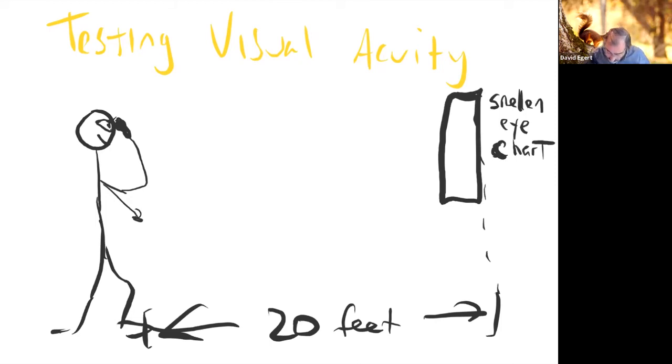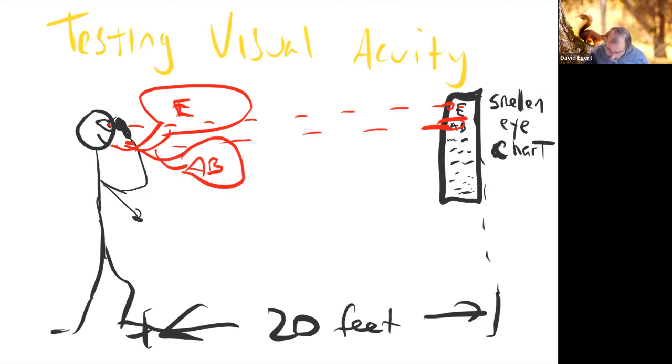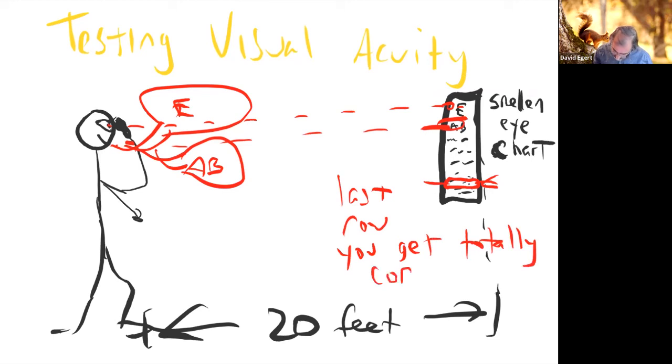It has different rows, E, A, B, and so on, with smaller and smaller letters. Everybody has seen this. So you're standing 20 feet away, and you read out each row. You say, okay, that row is an E. The next row. And you keep going until you find the last row that you can read totally correct. If you miss even one letter on that row, then it doesn't count. You have to find the last row that you get totally correct.